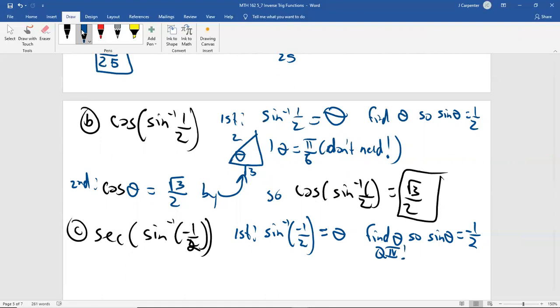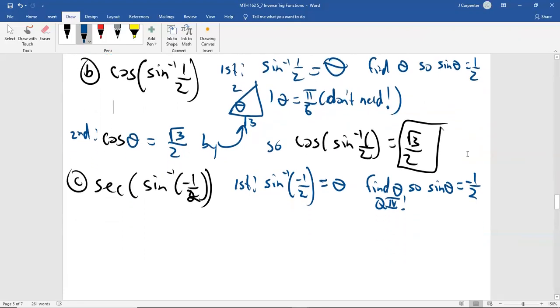Oh, but sine is negative in quadrant 3. Doesn't matter. Inverse sine is not valid in quadrant 3. No inverse trig function is valid in quadrant 3. All right, so that means we can just draw up a reference triangle with an opposite of 1, a hypotenuse of 2, and that means the adjacent is square root of 3 again, which says our reference angle is pi over 6. Again, I don't actually need to know that.